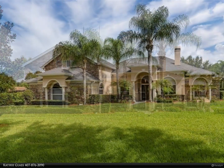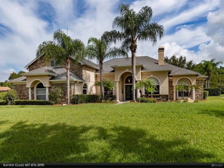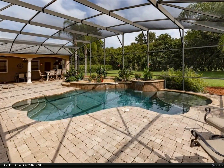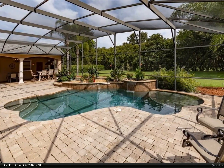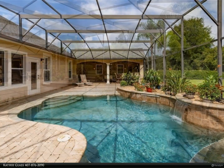This is the home you have been searching for. Fantastic family floor plan with tons of entertainment space on 1.2 acres located in highly sought after Estates at Windermere. Upon first entry, the 12-foot ceilings of this open floor plan welcome you to this three-way split floor plan.